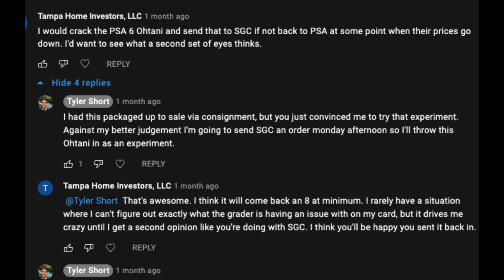But given that this was a 6, and I didn't really see any flaws at the time, there were some individuals who stated that they thought they saw the flaw right above where the actual flaw is. If you look in the video, I'm not exactly sure if you can see it. It does look like there's a wrinkle there, but I don't think that's the actual wrinkle. I think that's actually a wrinkle in the case itself.